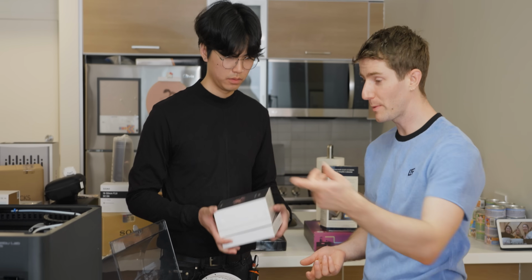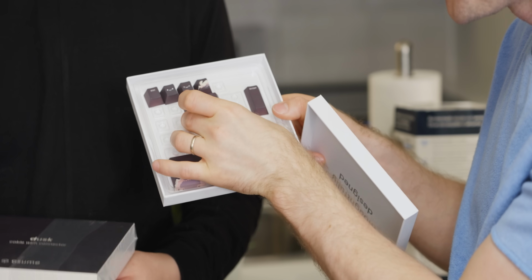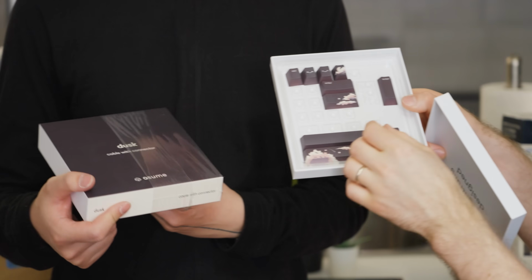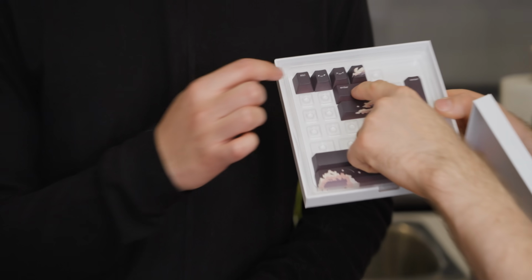What else can we do while we wait for him to get his stuff together? These are the novelty keycaps for the Dusk set from Osumi. Some of them really don't seem that novelty. That's just an enter. This one has a little smiley face. But that's just an enter key.